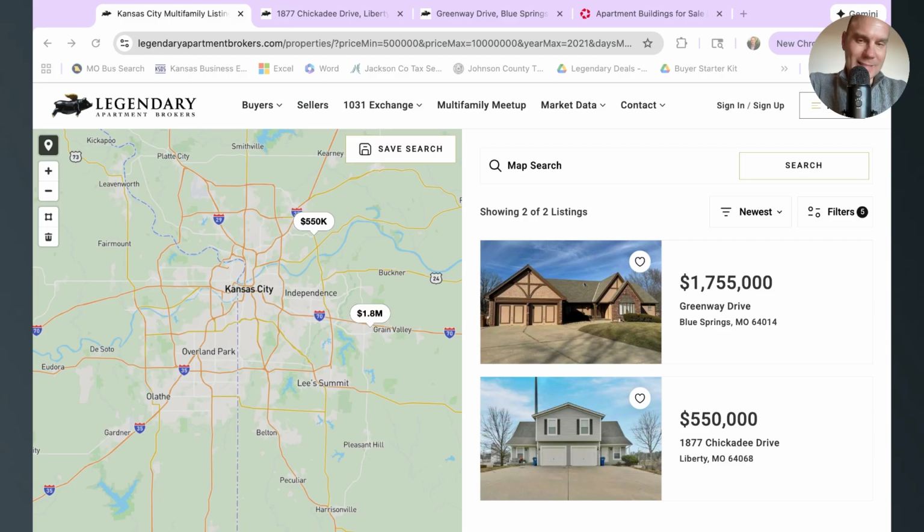So there's 56 total listings out there on the open market. 44 of those are available, so 13 under contract. That's kind of on the low side of where we've been over the last 6 to 9 months. Maybe it's typical for this time of year. We do have two new ones to talk about here on the MLS. That's MLS data driven. I've got my website pulled up, legendaryapartmentbrokers.com, where you can scope out all these new deals using the fancy filter tools here on the website.